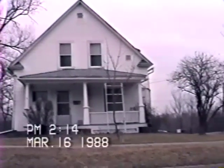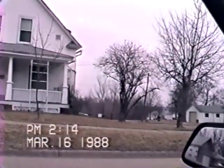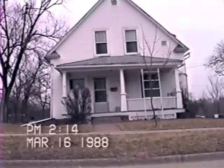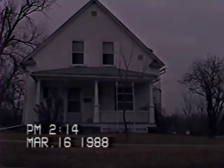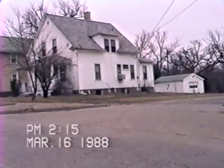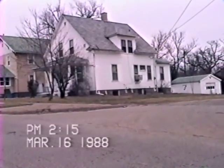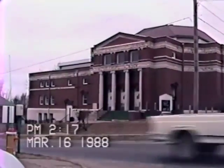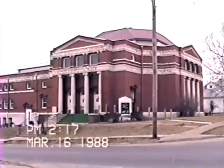They used to live, or the yard around. Old East End Presbyterian Church.